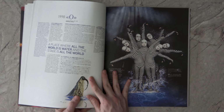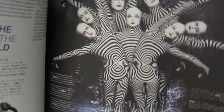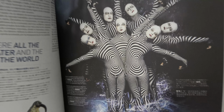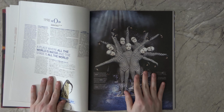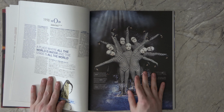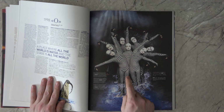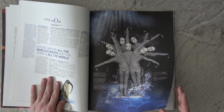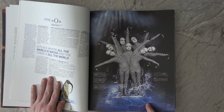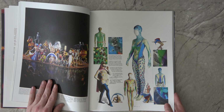These are from O. These are a really kind of trippy psychedelic thing. I mean, I can spin this around. You can go into it and be hypnotized. But when you try to describe these to people, I'm like, yeah, they had these striped costumes. It doesn't really have the sort of oomph. But when you actually see them, not only in person, but in a book like this too, you get it. You're like, okay, that's just an interesting approach to how they did that.